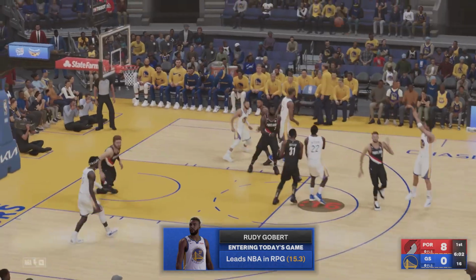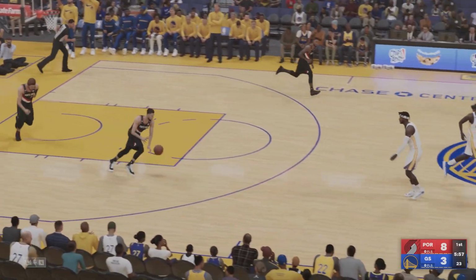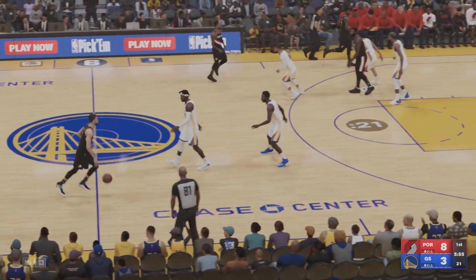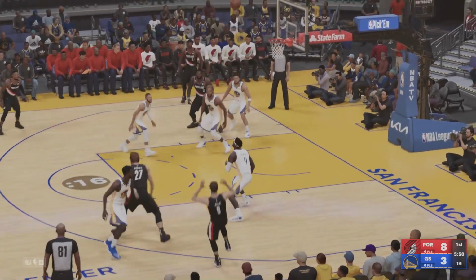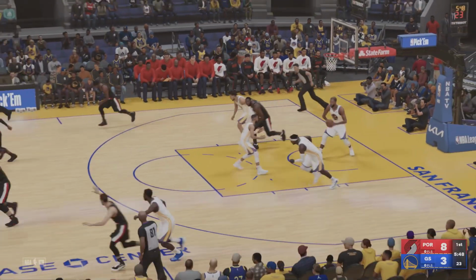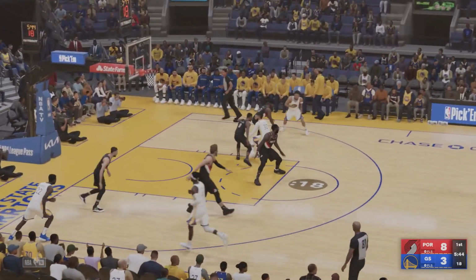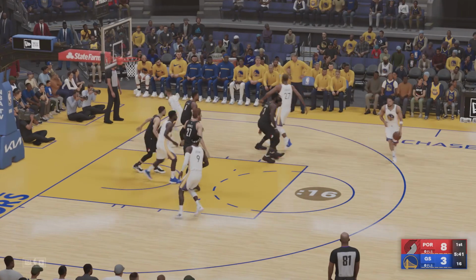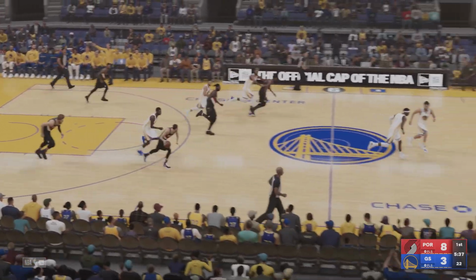And we see Portland revamping on the fly. A lot of changes, but it's not a rebuild. This new roster hoping to keep the Blazers relevant while also giving them a greater upside long term. Golden State's gone just 1 of 4 from three-point range here in the first. Curry kicks to Thompson. Three-pointer. It's hauled in by the Trailblazers.